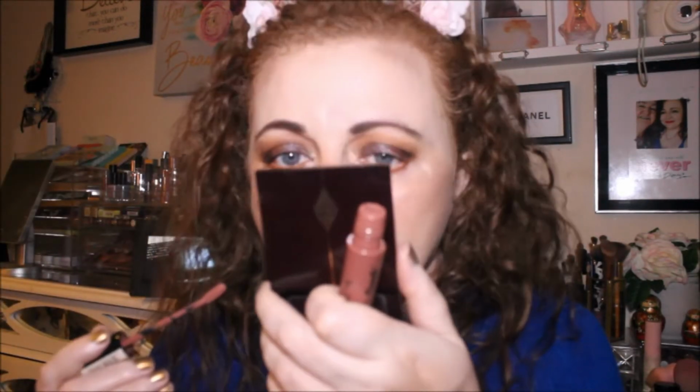Lipstick of choice is this one. So we've got the NYX Liquid Suede in Soft Spoke, and I thought I would use that. Not used it in a hot minute. Yeah, it's still okay for me to use. Wow, that is freaking beautiful, and it goes so nicely with that look.